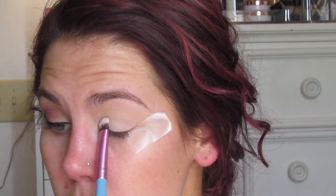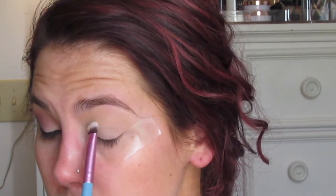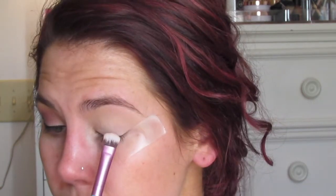I don't even know if anyone would want to recreate this look, but just in case you do, I'll let you know what colors I'm using. By the way, I've already primed my lids with my MAC Pro Longwear Concealer and then the 24-hour extended eye base. And then I patted a cream bone shadow, or did I do that yet? I don't know if I did that yet. Let me do that. So now I'm just going to pat a cream eyeshadow all over just to set that concealer to make sure it doesn't go anywhere.